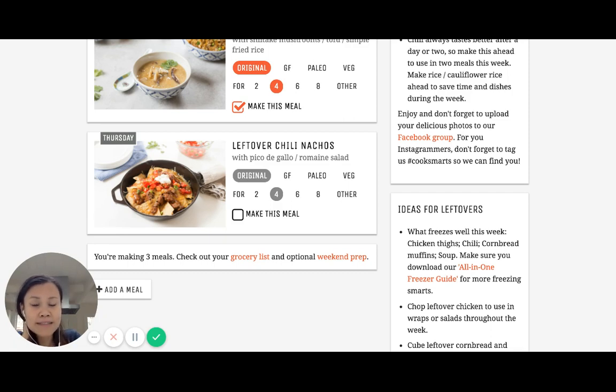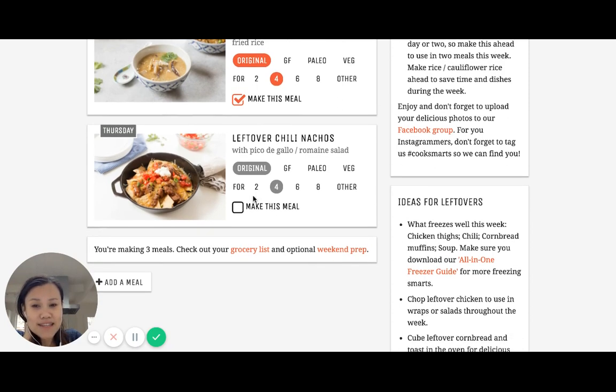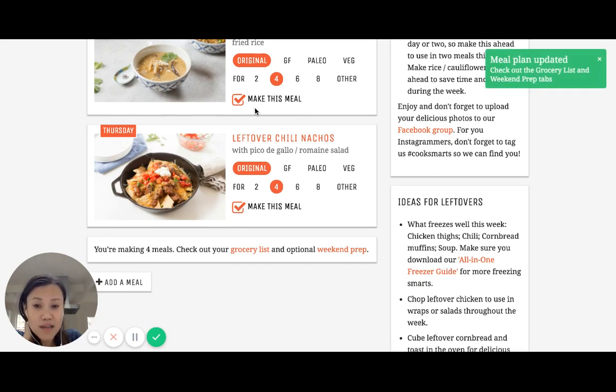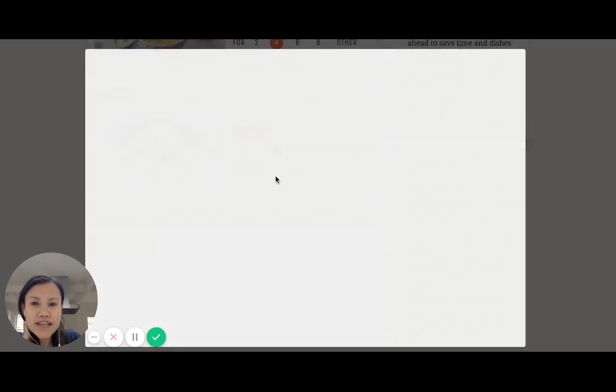So you can go ahead and even make the chili later in the week, or increase it, or save this meal for a Saturday or Sunday. Not Saturday anymore because college football's over, but Sunday for regular football season. And I'm going to go ahead and make this meal because I already will have the chili ready from the 2 days before.